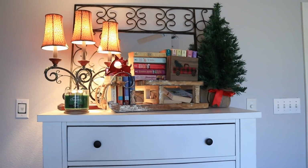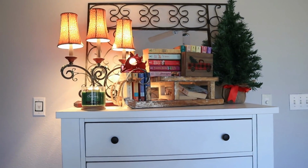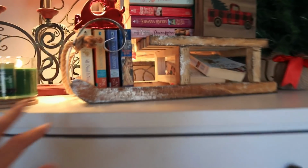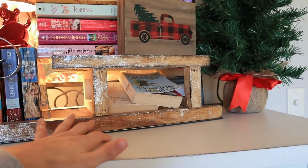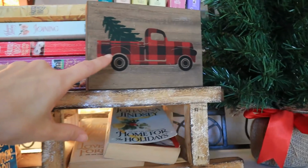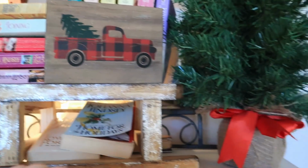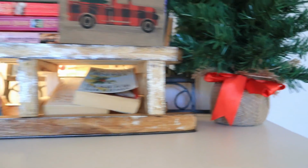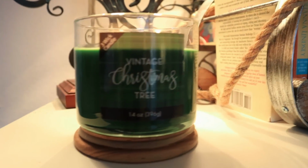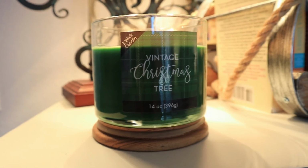I love my books. They're my favorite things on the planet, and I just love that I displayed them this way. They're nestled inside a sled. And yeah, so I just stacked all of my books and then popped a piece of this decor. You see that truck again. Here's another one of those trees. And then I have my candle going. This is my favorite candle that I've ever found, and I found it at Big Lots.